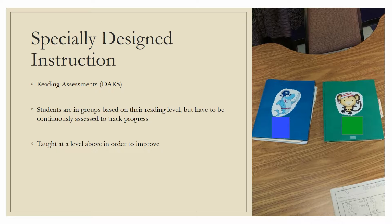These are the students' reading assessment folders. Mrs. Parr uses DARS to assess the students' reading level, and then she is able to track their reading progress through continuous assessments throughout the year. When teaching or assessing them, she does so at one level higher than they're at in order to get them to that next level. The way she assesses them is by having them read a short book or story, and the students are then given a worksheet that asks them questions about the story, such as recalling important information and giving a general summary.